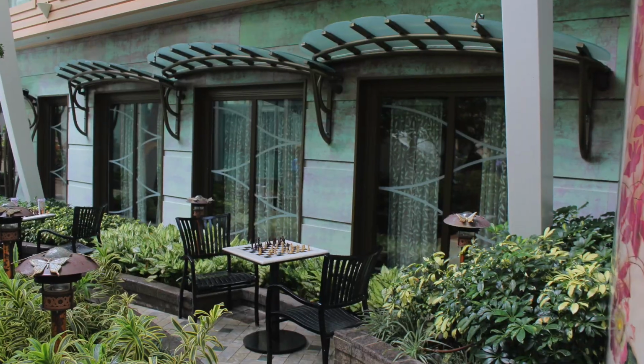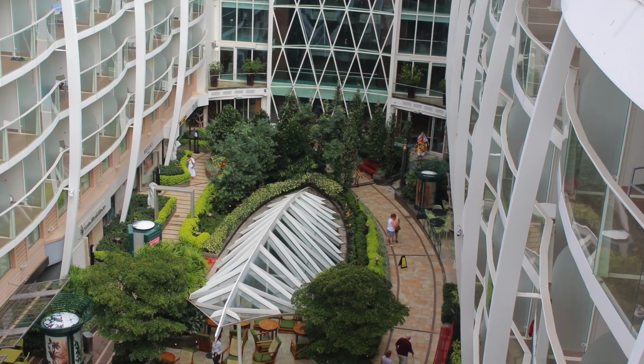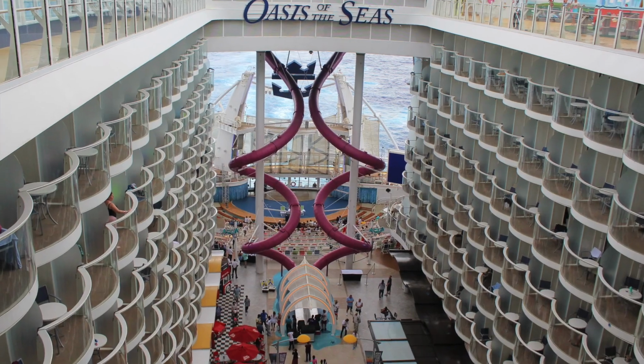Yeah. I think what's cool is you have the option to have a stateroom that overlooks Central Park. You can have a stateroom that overlooks the boardwalk, or like most other ships you can have a balcony view, but just the different options you have for a stateroom is pretty cool.